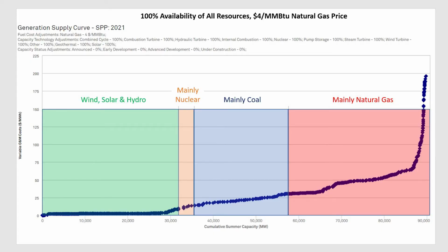The chart you're looking at now is the stack of the resources in SPP. The stack goes from left to right in terms of least expensive to most expensive resources. The chart also incorporates the capacity of those resources on a cumulative basis across the x-axis. So for example, if you look at the least expensive resources, those are going to be wind, solar, and hydro, included in the green portion of the graph. On a combined basis, if all those resources are 100% available and producing at 100% output, they're capable of about 30,000 megawatt hours of energy production.